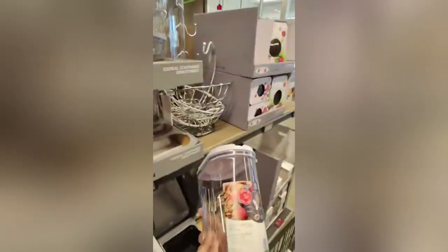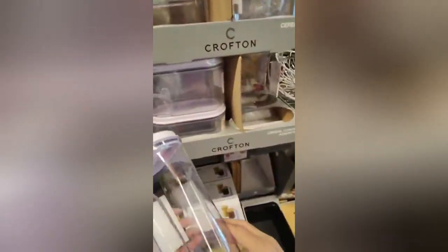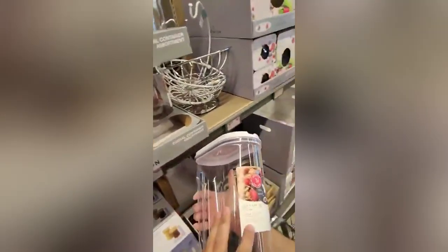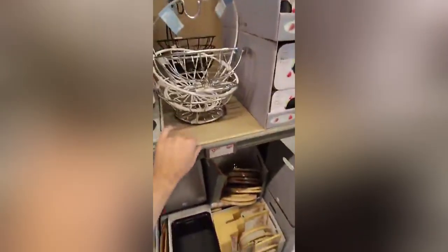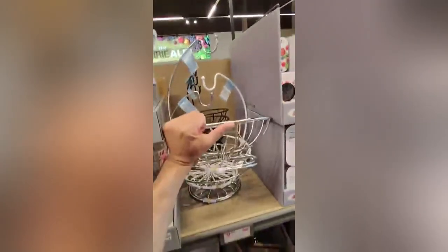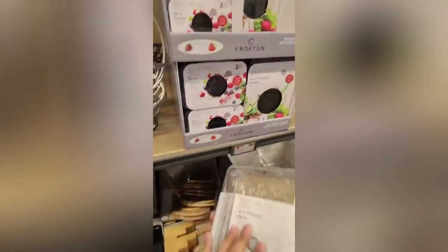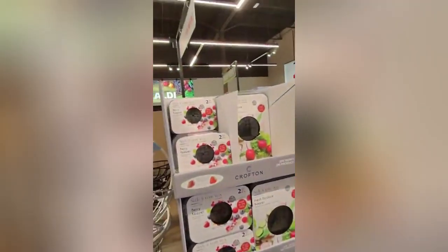Then for $6.99, they have these containers. Okay, cereal container. Okay, capacity is 168 ounces for these cereal containers. Banana hanger with fruit basket, $9.99. A 2-pack berry keeper or produce keeper. There we get the 2-pack or the larger single, $9.99. Berry keeper is the 2-pack, produce keeper is single.